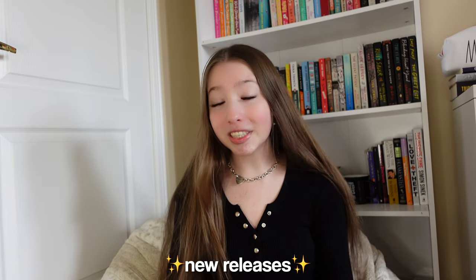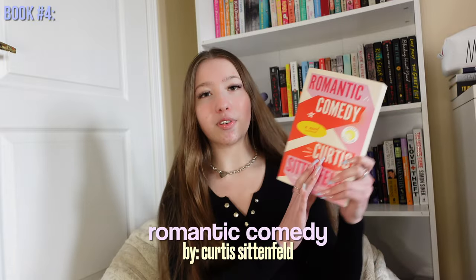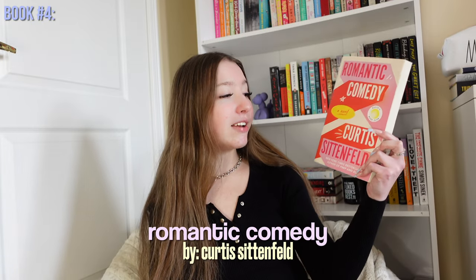Moving on to the books from the bookstore, I ended up picking up two new ones, and they both are actually new releases, so I'm happy I got my hands on them right when they dropped. But the first one is Romantic Comedy by Curtis Sittenfeld. This one I've seen all over Goodreads right before it released, and I knew I had to pick it up, especially the cover. I've raved about this cover a few times now.